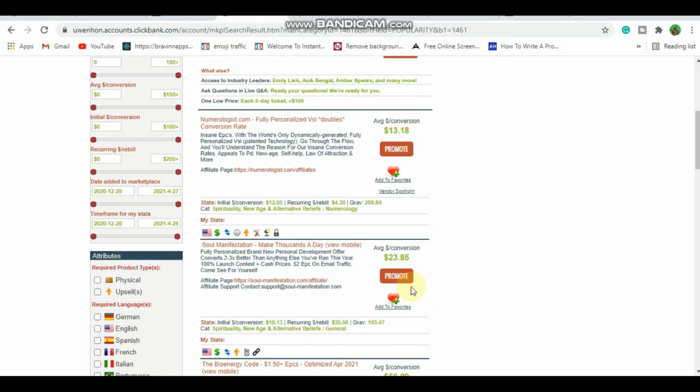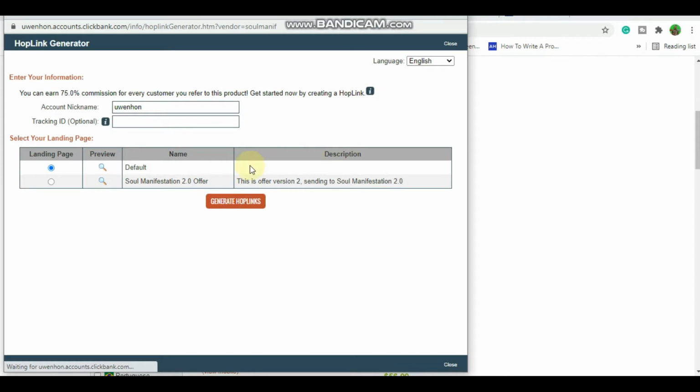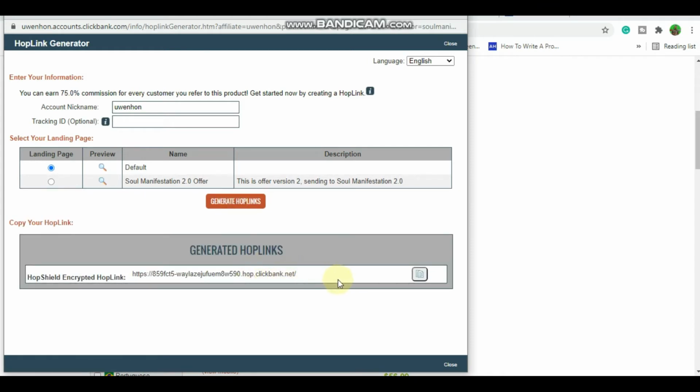So what we're going to do is promote this link. We're going to hit the promote button, and we're going to get our affiliate link in here. So you just drop in your account nickname and hit generate link to get your specialized affiliate link. Now this is going to be our specialized affiliate link.